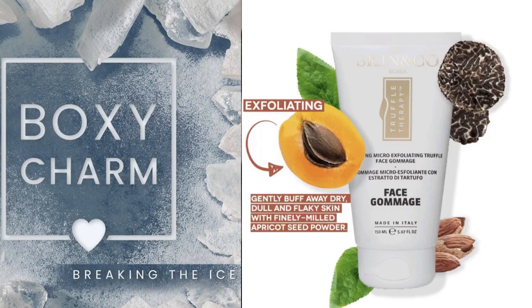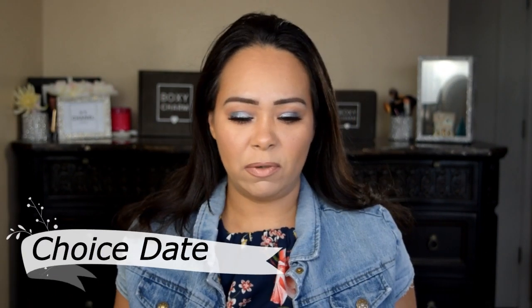And I'm going to share a little bit more about that. It does seem very interesting. It does have so many great ingredients. Exfoliating truffle face gommage, and people do claim that even though it's an exfoliating, it is very, very gentle on their skin. One of the ingredients, it says, is to gently buff away dry, dull, and flaky skin. That is the job of an exfoliant, when you are using your skin with finely milled apricot seed powder. Just letting you know that so far we have all of those products. There is variation. So this is everything for the base box.